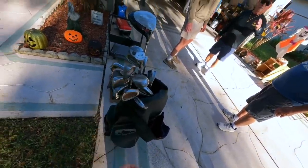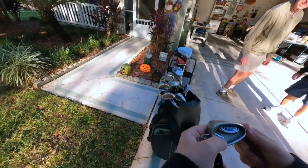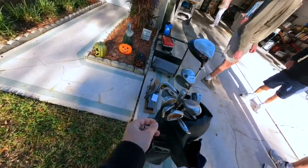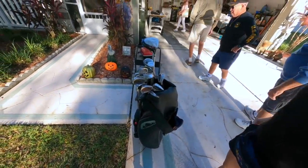Yeah, it's right here. I've been selling these clubs and everything for $5 a piece. I'm selling the whole bag out of here. There's golf ball in there. It's not so hot. I do always have problems. It's on the road. It's hard to miss that color.